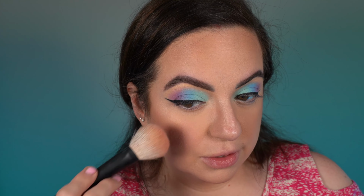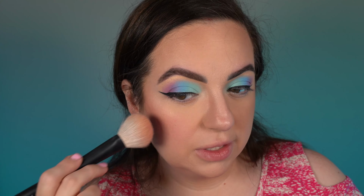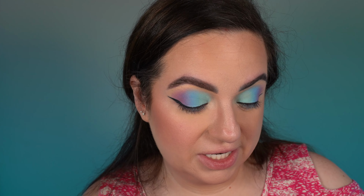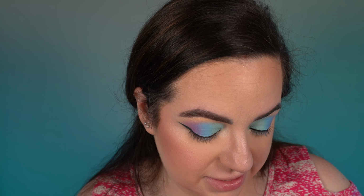This is a matte formula. Okay. I took a very, very light hand. Let's see if you can build it. Definitely build it. It's a very nice, like neutral everyday shade. It looks really pretty. It layers very, very nicely. If you're on a budget and you need a new blush, this is a great option. So far, I like it. Let's see how it lasts throughout the day.